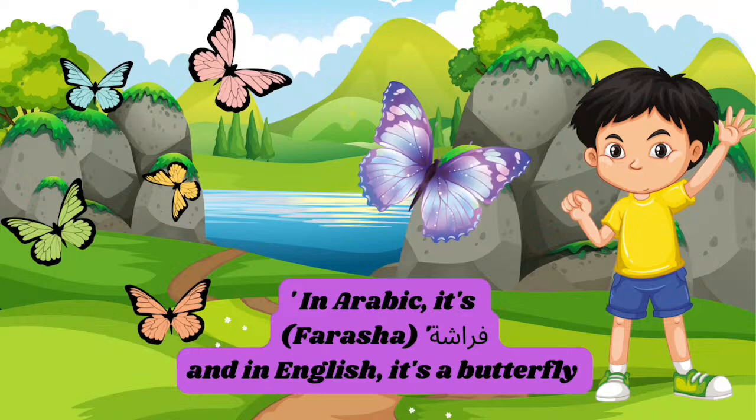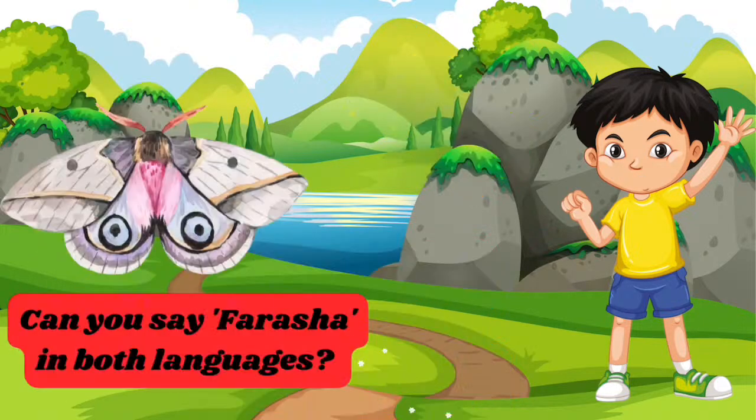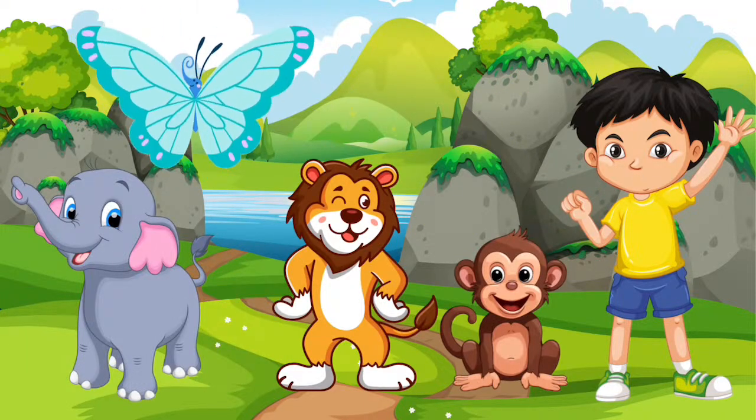In Arabic, it's farasha, and in English, it's a butterfly. Say with me, butterfly. Farasha. Great job! Can you say farasha in both languages? Great job! Who can remember how to say lion in Arabic?